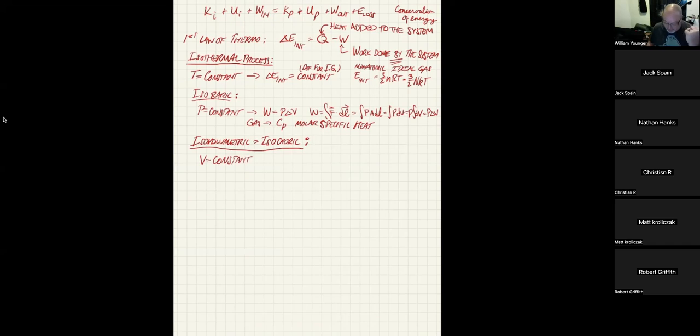Okay, so with V equals a constant, that means work equals zero, so delta E internal can only be equal to the heat added. Similarly, over here, we could have put delta E internal is equal to Q minus P delta V. I just didn't choose to write it then.